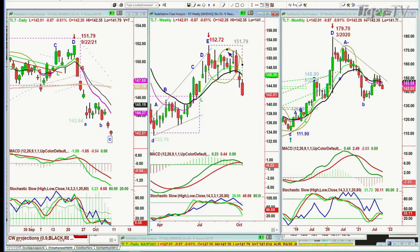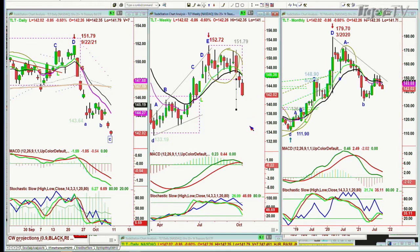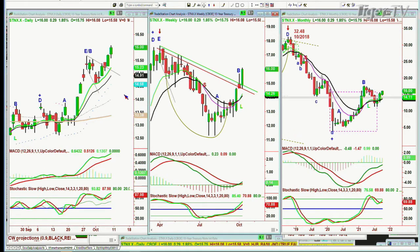It says from this high right here to that low, you could get a one-to-one to the downside, which I don't even want to do because it's not a good sign. It says 139 to 138 is a possibility. And if that's the case, you're going to see this TNX.X really move to the upside. Look, it's already broken out in the weekly chart.